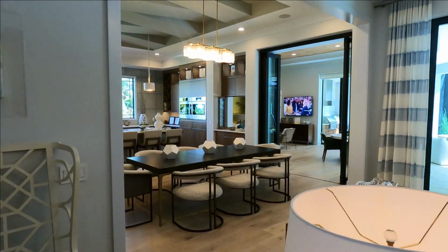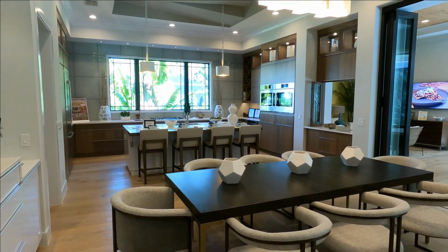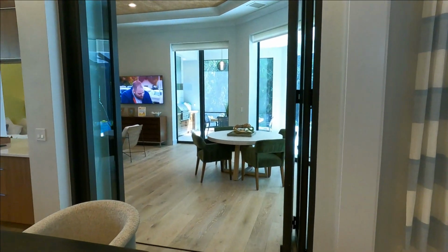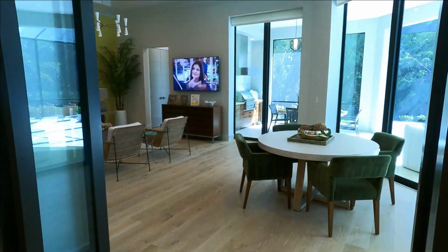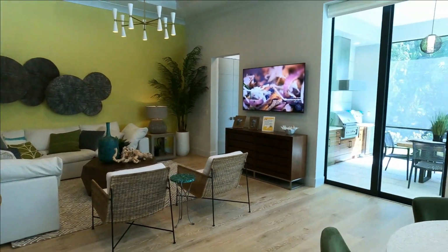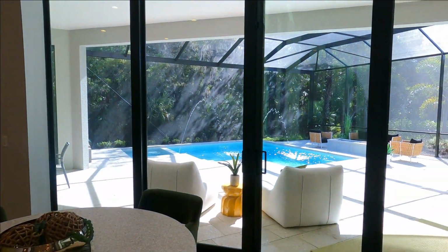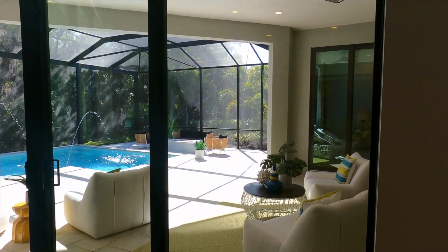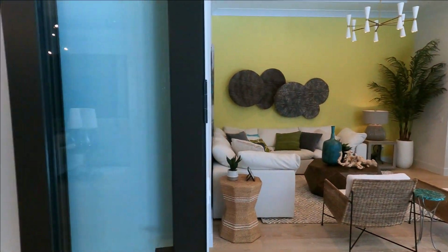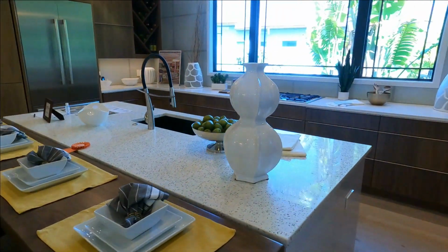This is an unusual setup because you actually have a lot of partitions in a very open plan. This double folding door will section off this really nice sitting room, TV room, or family room, whatever you want to call it, with plenty of windows letting the outside in. All the windows are hurricane impact, and all of the finishes are of an extremely high standard. That's how John Cannon does things.